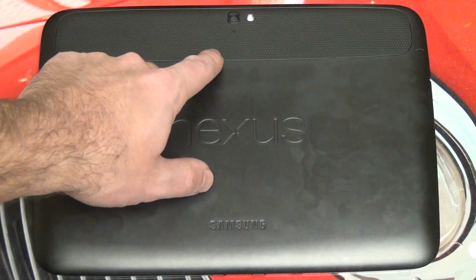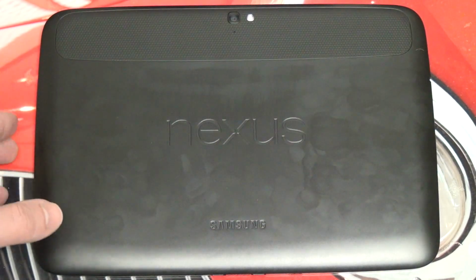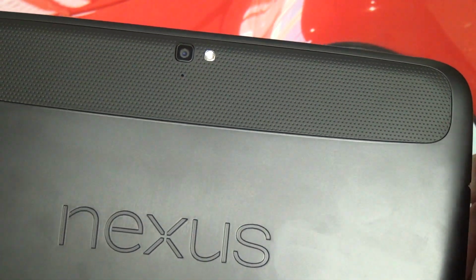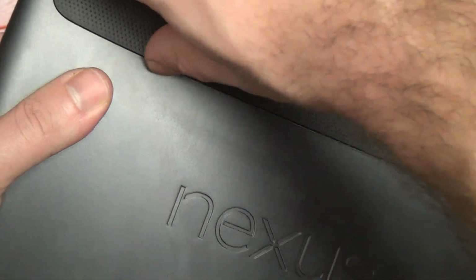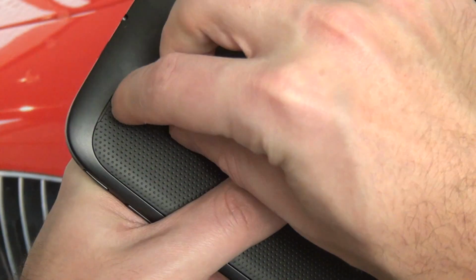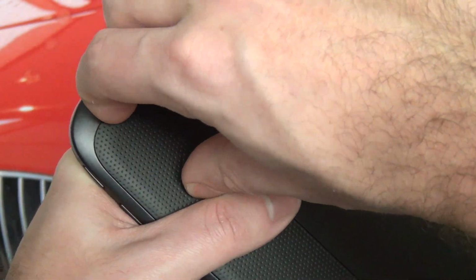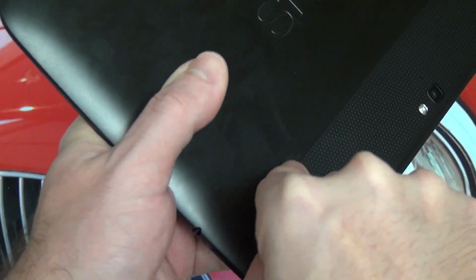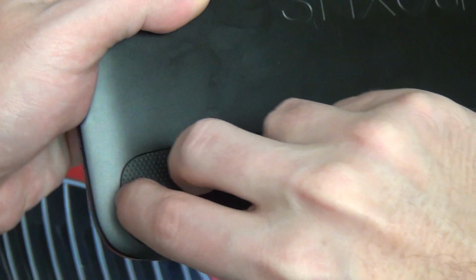This backing does come off of the tablet. I'm going to show you guys that right now, and that's because there are smart covers. They haven't hit the market yet, but they will in a matter of time. You can see right here there is a little nub, basically. If I can get my nail, I don't have much of a nail. Let's see if I can use my thumb. And basically all you do is pull that off. I'm trying.